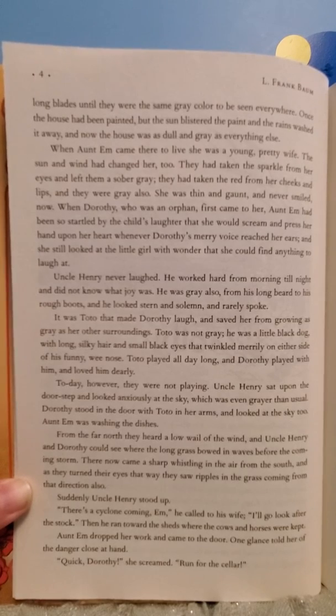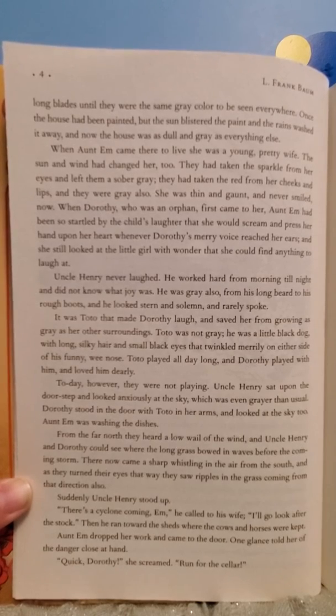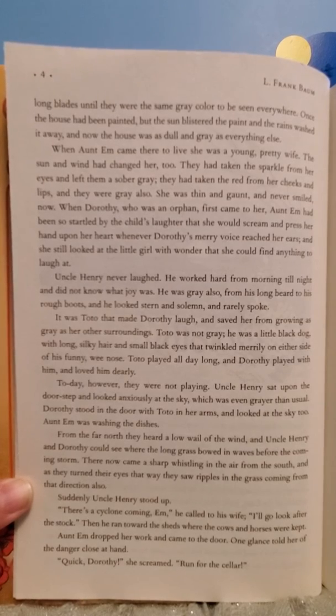Aunt Em was washing dishes. From the far north they heard a low wail of the wind, and Uncle Henry and Dorothy could see where the long grass bowed in waves before the coming storm. There was now a sharp whistling in the air from the south, and as they turned their eyes that way, they saw ripples in the grass coming from that direction also. Suddenly, Uncle Henry stood up. "There's a cyclone comin', Em," he called to his wife. "I'll go look after the stock." Then he ran toward the sheds where the cows and horses were kept.